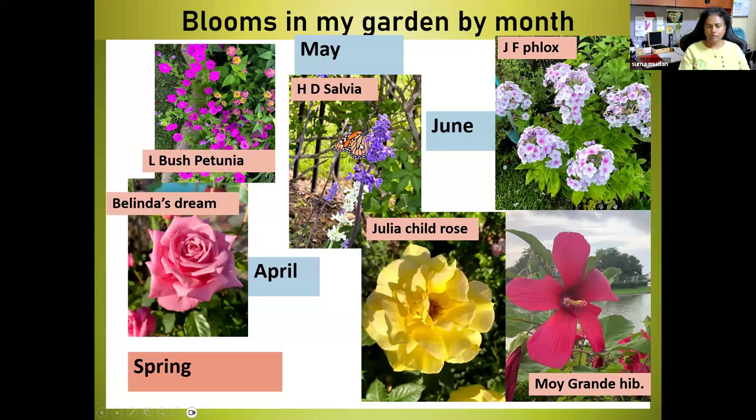And you can see the monarch butterfly enjoying the salvia. In June, I put here John Fanick Phlox. This is a Texas Superstar plant. Actually, all these are Texas Superstar plants. This is not widely available in trade. It is one of the few phloxes that is very fragrant. So I got this from John Fanick Nursery in San Antonio. That's a namesake nursery. That's the guy who actually bred this phlox. But other phloxes are also great.